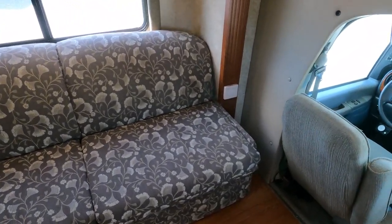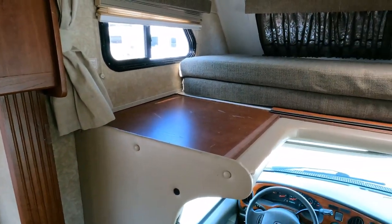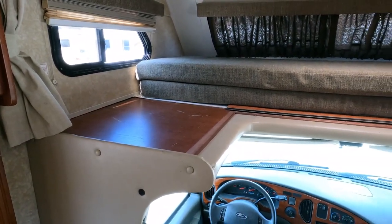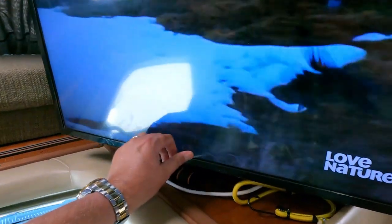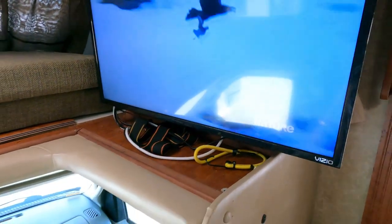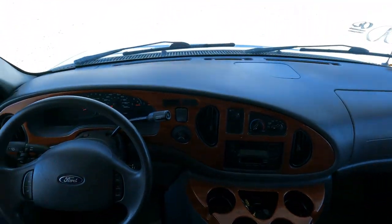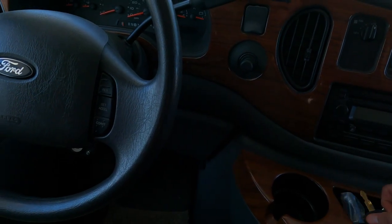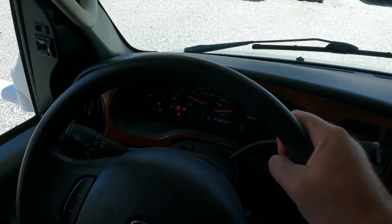You do have a fold-down sleeper sofa, a table booth that makes a bed. You got your bed up top here. It's bigger than a full, smaller than a queen, so you're going to use queen size sheets. This TV's on a swivel, so you can put it out of the way. I'm gonna go ahead and crank the motor up. I'm afraid it might cut the TV off when I do it, but we'll see. Sometimes it does, sometimes it doesn't.